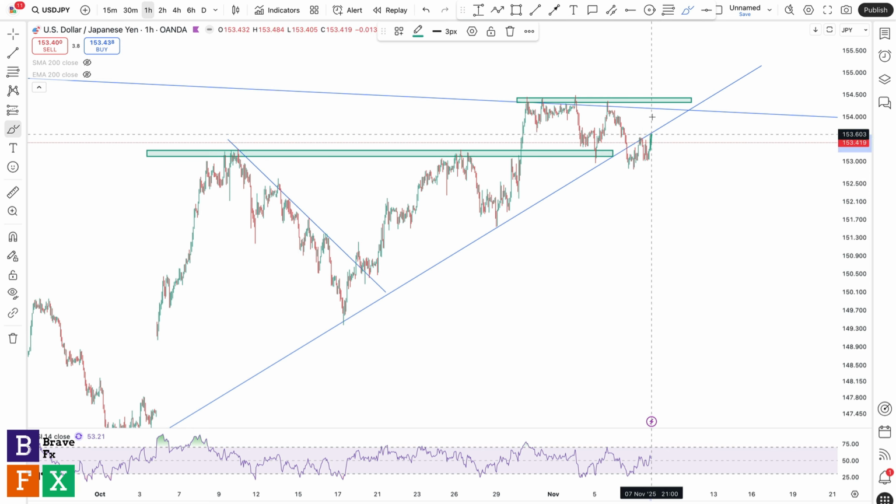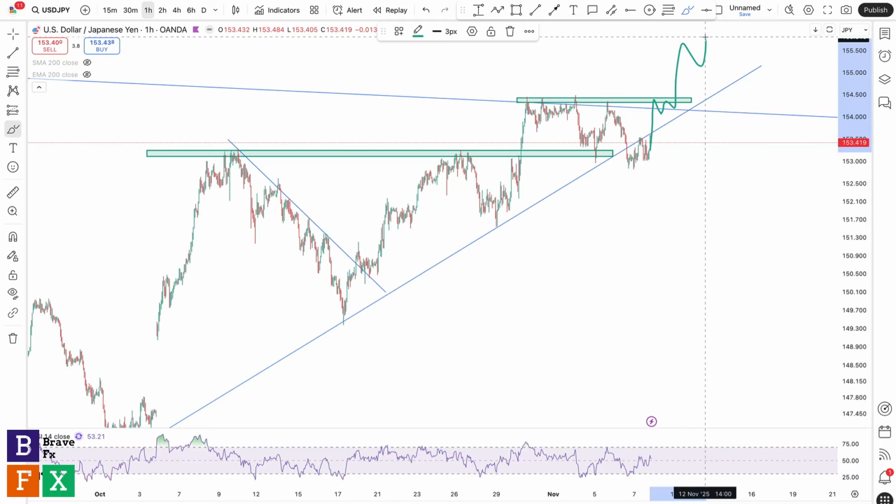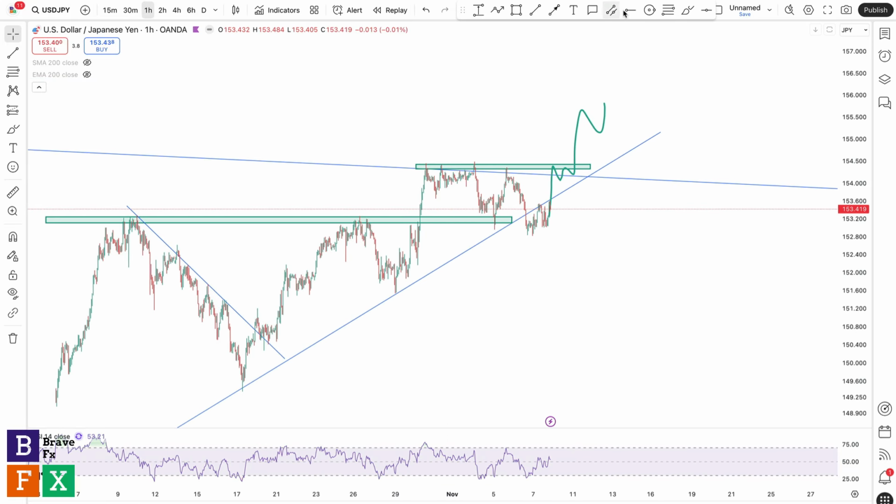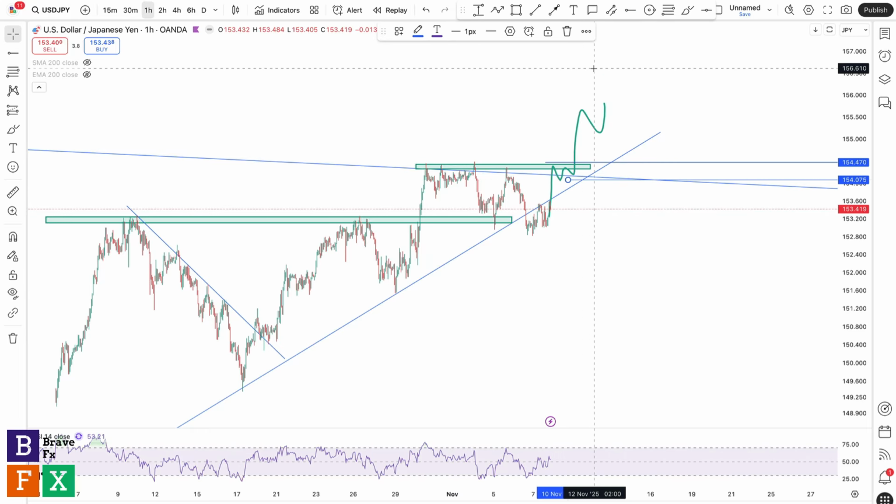So a move to the upside, consolidation over here, and a breakout. So this will be our confirmation to go long, in line with what we have on the one day time frame, right? So if this happens, you want to go long here after we take out this area of resistance. So SL can be underneath the consolidation, and you just trail your positions as we go higher. So this is going to be my bullish case scenario for the USD-JPY.